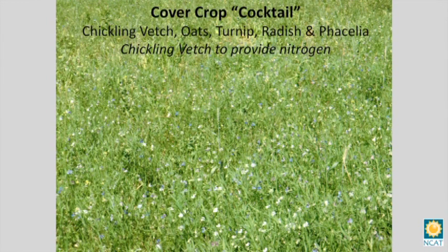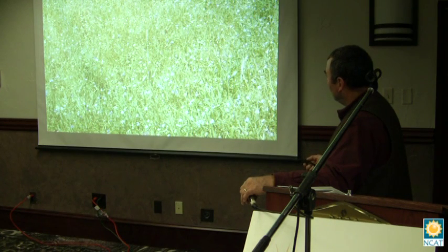A new thing for us that we tried for the first time this year and are really kind of excited about is these cover crop cocktails. And the specific mix that we seeded on a little over 100 acres this year was a chickling vetch, oat, turnip, radish, and phacelia blend.